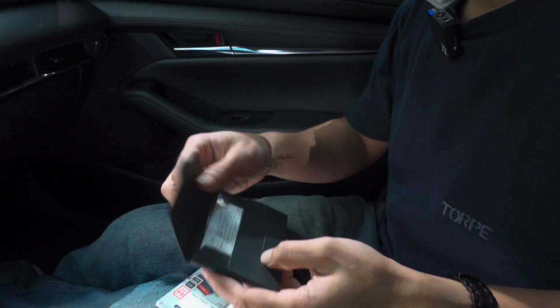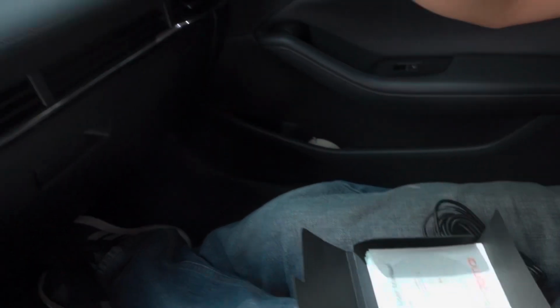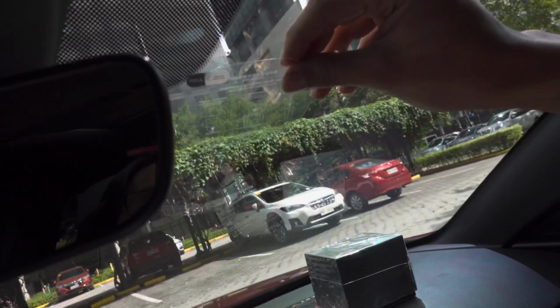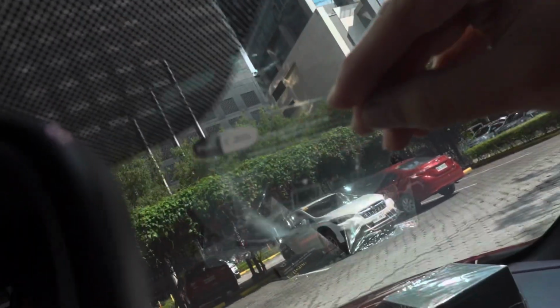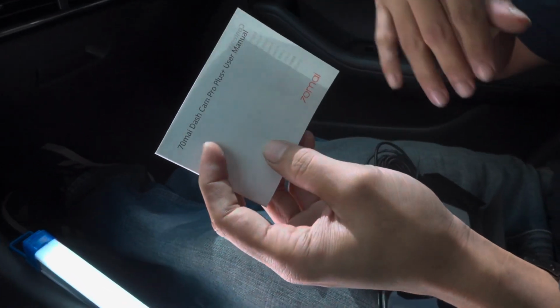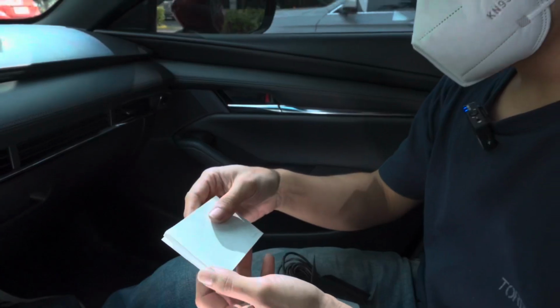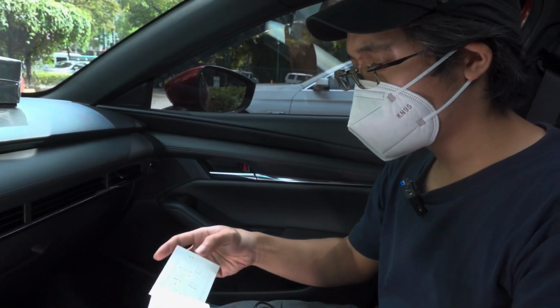Okay, so this is the package. Ito yung parang anti-static na sticker. You have to attach this first, and then yung pinakita namin kanina. So everything is here. Yeah, it has English. So this one's the global version pala. Other 70 my products kasi pure Chinese lang siya eh. Yeah, that's it. English is on the first few pages.